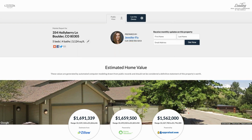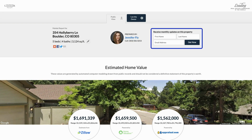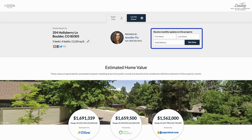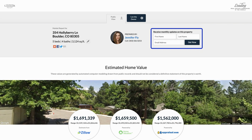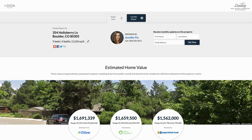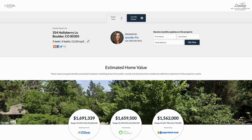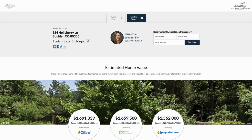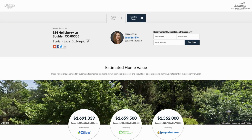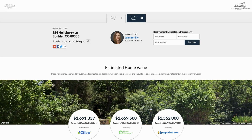You can also receive monthly updates on this property. So if your client is interested in seeing this report every single month, they can sign up for this report by putting in their first and last name and the email address. And it'll email a copy of this report with their address inside of it every single month. That way we can stay in flow with our client as the months go on. So if they're not ready to buy or sell just yet, they'll be able to see this report as time goes on.